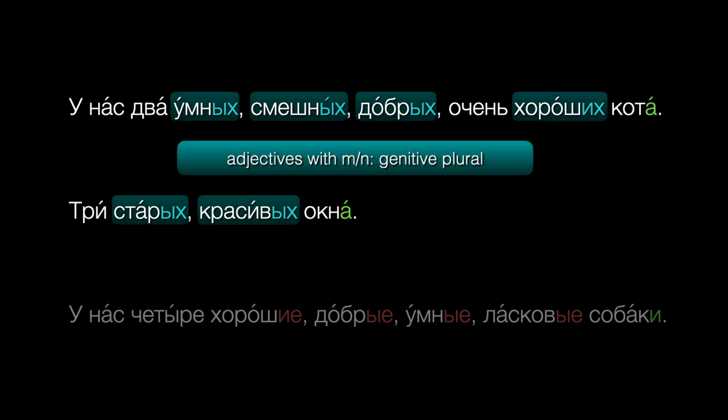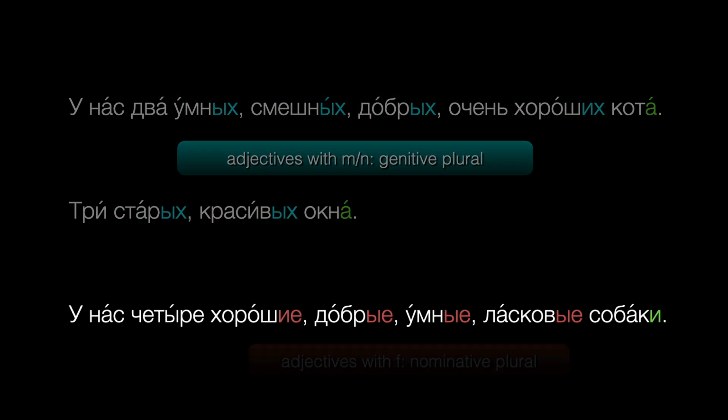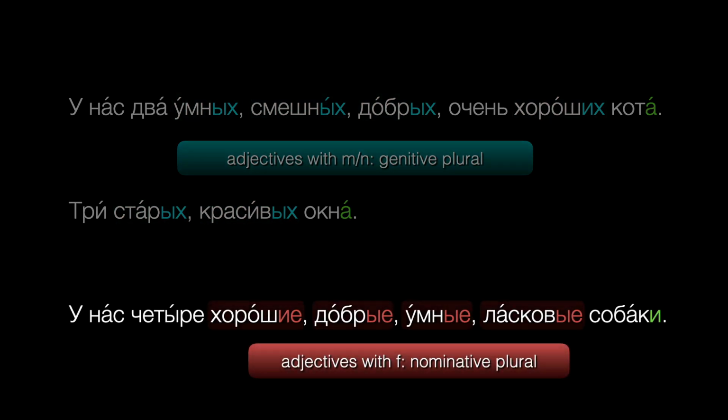We have genitive plural adjective endings before the masculine and neuter nouns. That may seem strange, but that is the system we have. When an adjective comes between the forms два, три, or четыре, and a masculine or neuter noun, that adjective will normally have a genitive plural ending, even though the noun has a genitive singular ending. But here, with a feminine noun, we use the nominative plural adjective ending before the genitive singular noun.